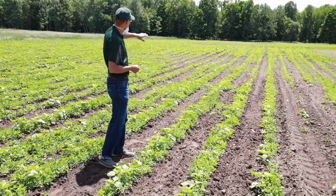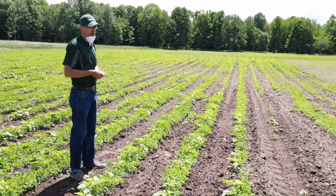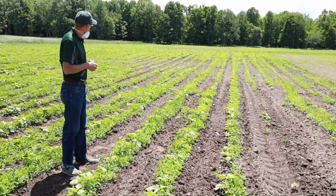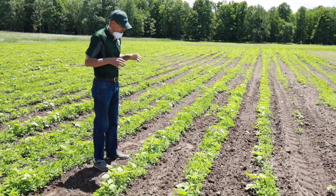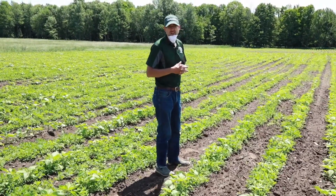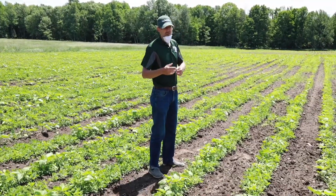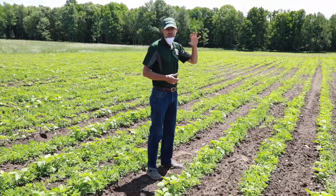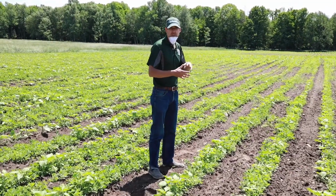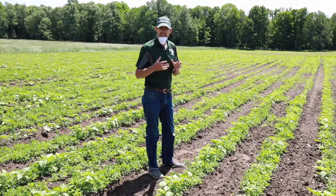If I was heavy on the grass component in here, I would have used a grass herbicide over this. I really didn't need to spray this. I just wish in the future we'll come up with a better GMO sunflower. This again is more for those songbirds. Over winter these are going to stand up and have snow sift in around them, so it's going to be a beautiful food plot for non-game wildlife.